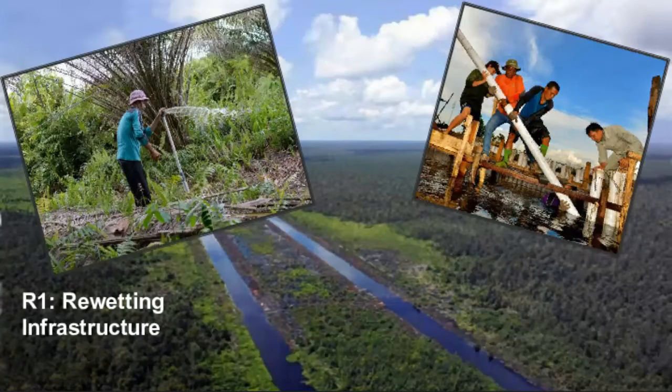So rewetting is achieved by building canal blocks, infilling of canals, and the drilling of deep borehole wells that increase peatland soil moisture and raise the water table level. So rewetting allows nature to take over and heal itself, and for peatlands to return to their natural state.